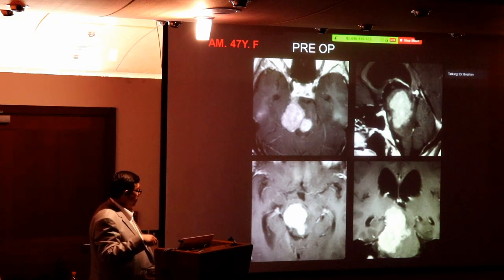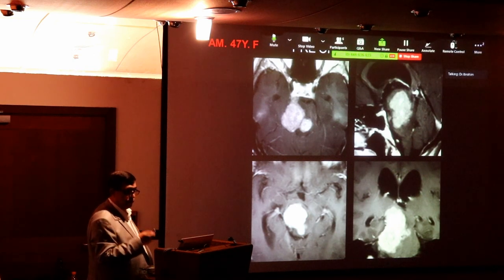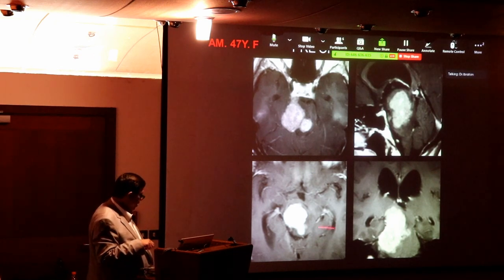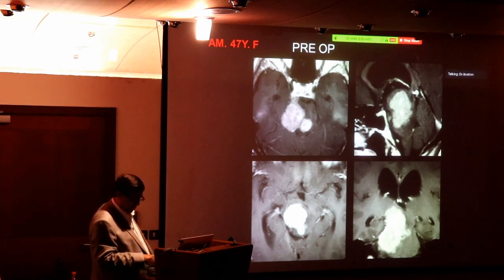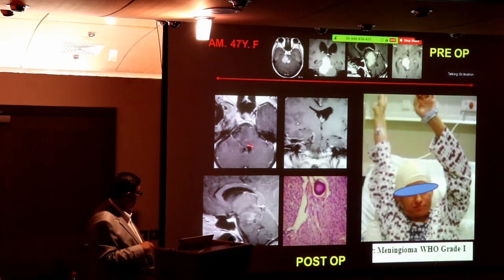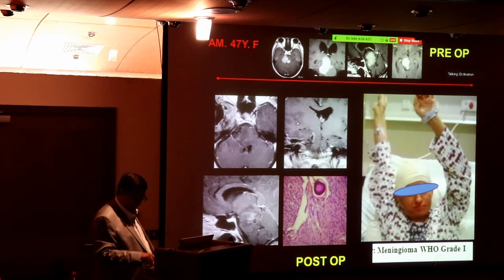And lots of people interfered and phoned me, so I really went to theater and I was shivering, knowing how difficult that is. It was extremely difficult. This is before surgery and this is after surgery. She came up with some weakness in her arm, but it was meningioma grade 1. Having seen her after surgery, I was pleased. But during surgery, I was petrified.